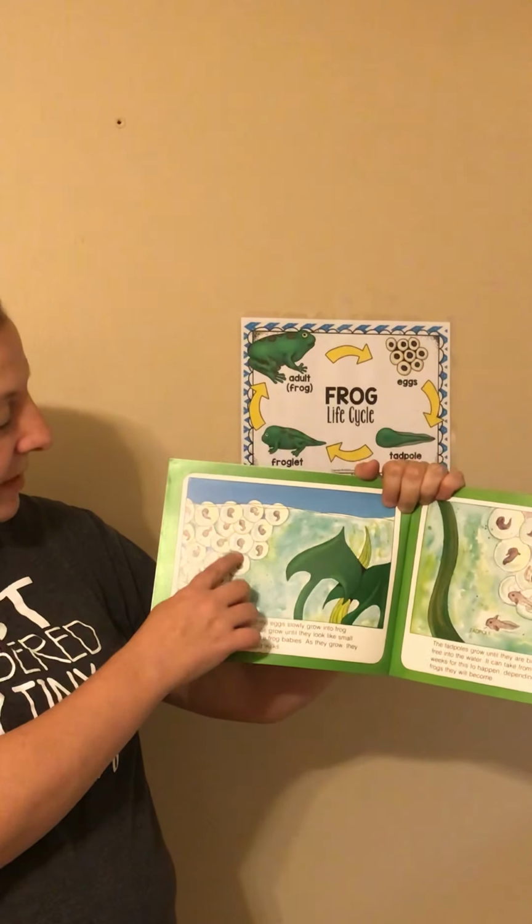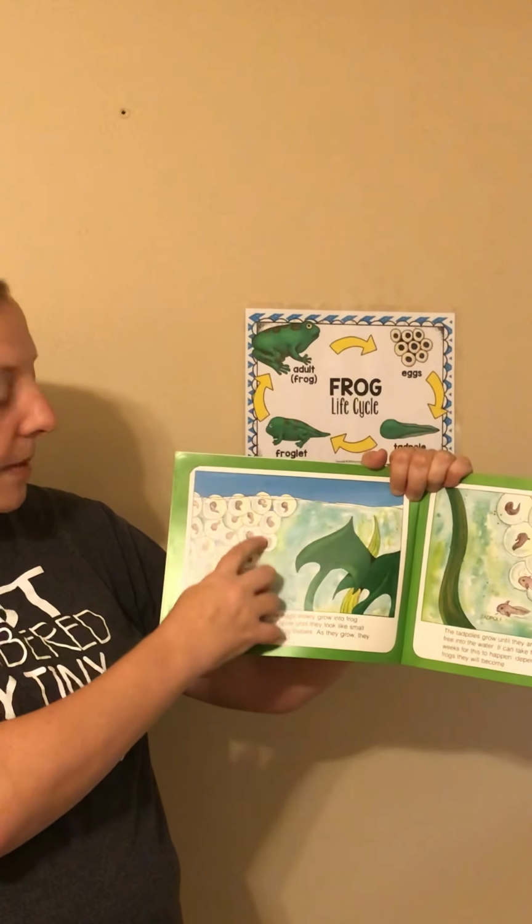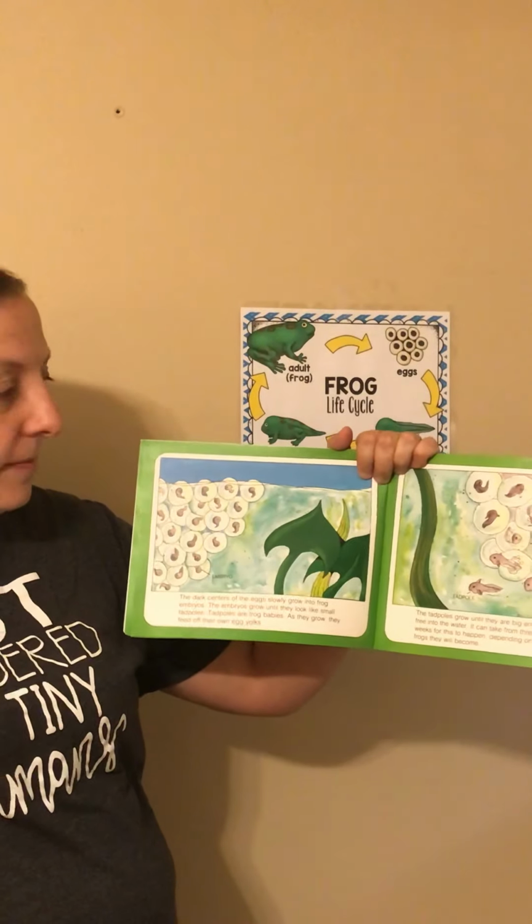So you can kind of see the insides are changing a little bit. I see some little tails, and they can live off that jelly-like substance until they're ready to hatch.